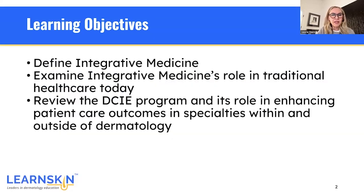So our learning objectives are going to include defining integrative medicine. We're going to examine integrative medicine's role in traditional healthcare today. And we're going to review the DCIE program and its role in enhancing patient care outcomes in specialties within and outside of dermatology.